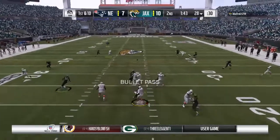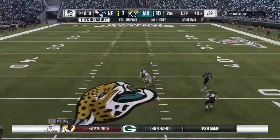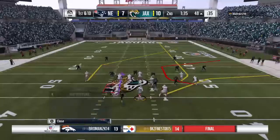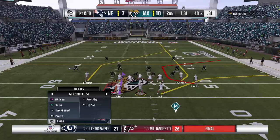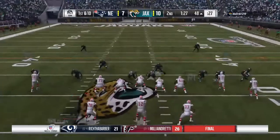On 1st and 10, here's Brady. Got a man complete. It's Chris Hogan, first catch of this wild card game for a 1,000-yard receiver in the regular season. He's got a 1st down, too. I've got to make sure that I don't take Tom Brady's greatness for granted, that we make it routine. How about that throw right there?